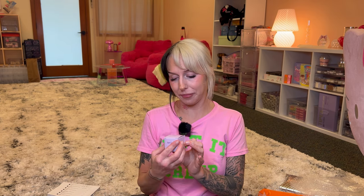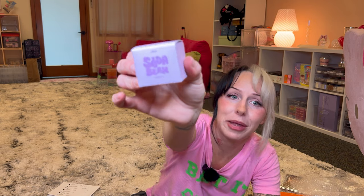Okay, I got this brand again, Yogo. Yeah, it's Yogo. See, I don't know why I don't look at the front of the box. It's on the top of the box. You don't know which way is right. On the front, it actually says Yogo Soda Beam.